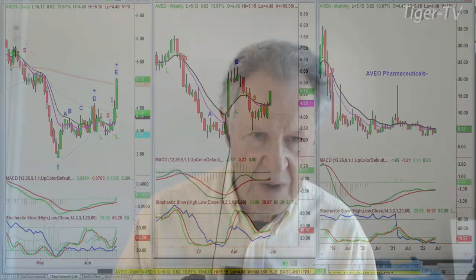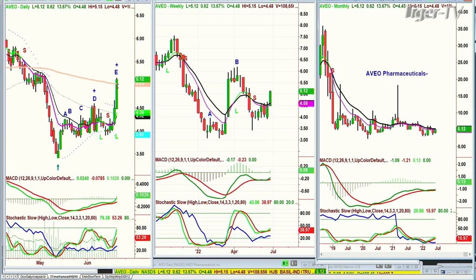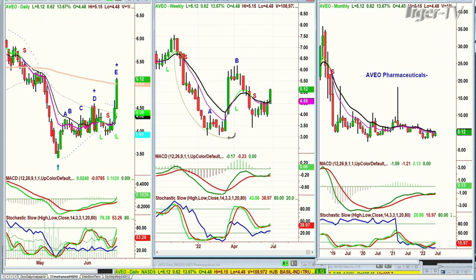So AVEO, great trade. It just went over. Congratulations in the den. It went to 5.15, is trading at 5.12 right now. 5.03 is the 200 period moving average, and so far it's above it. But it is a leg E, and the stochastic is very weak at 53, and the MACD is good, not great, and the on-balance volume is running. So I say this is the potential for a cup formation. It's like a U and then another U.